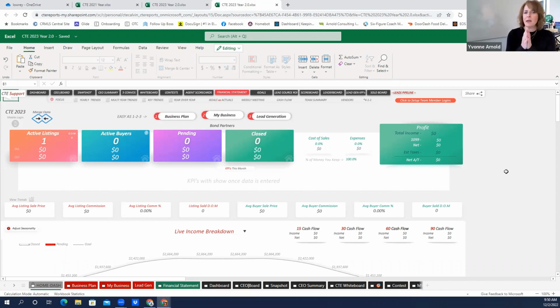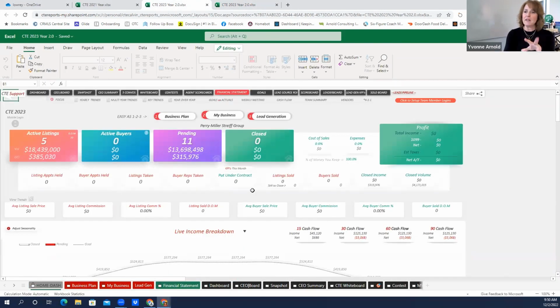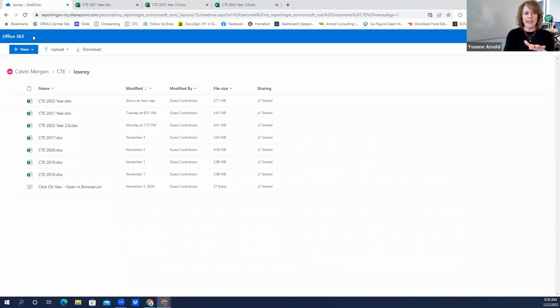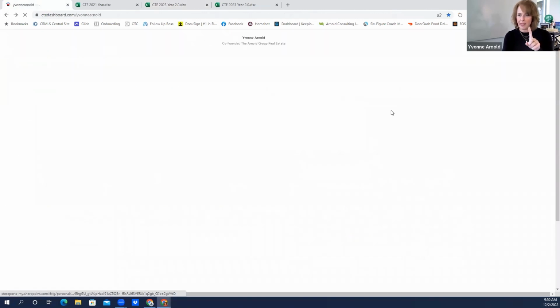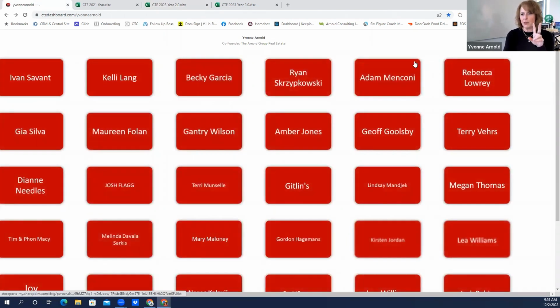Now, the very first thing I tell people is you do not need to have every team member in it. You don't need seats for every team member. What you do need is an operations person, and if you're the team lead, yourself. So a minimum of 2 people should be accessing this and keeping it current. That's number one.